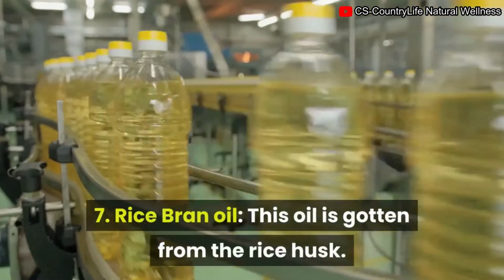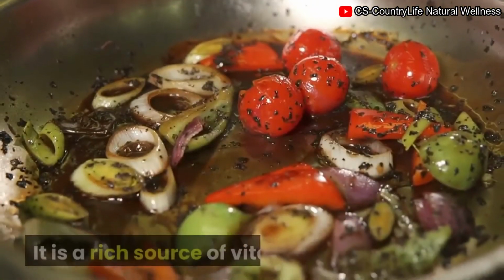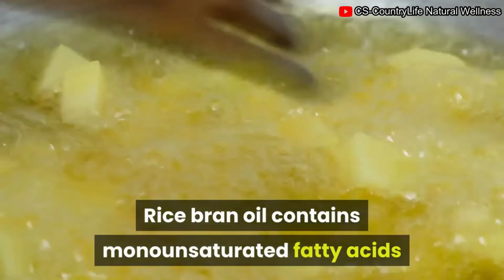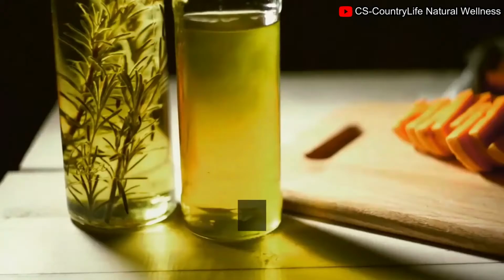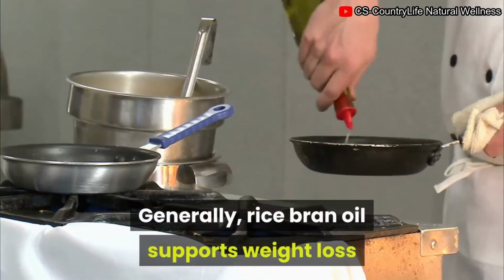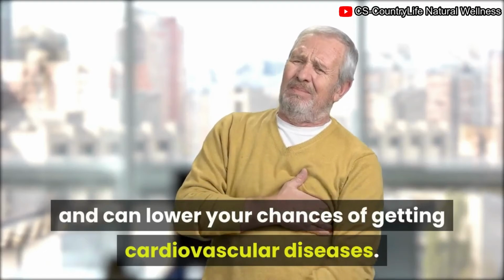7. Rice bran oil. This oil is gotten from the rice husk. It is a rich source of vitamin E and other additional nutrients. Rice bran oil contains monounsaturated fatty acids that enable it to reduce cholesterol levels. It comes with a powerful antioxidant known as gamma-oryzanol. Generally, rice bran oil supports weight loss and can lower your chances of getting cardiovascular diseases.